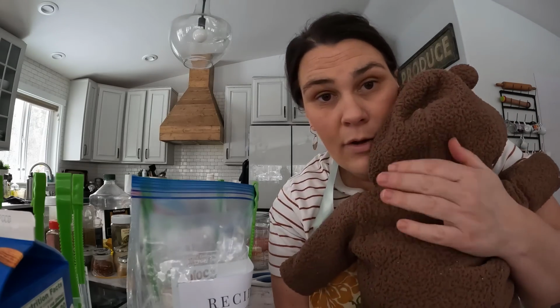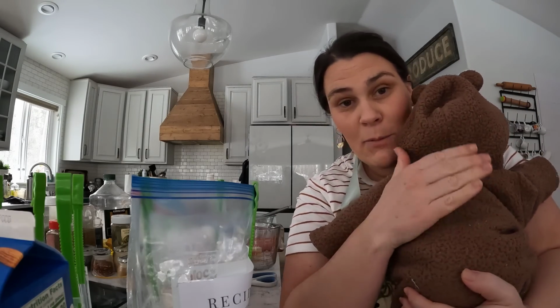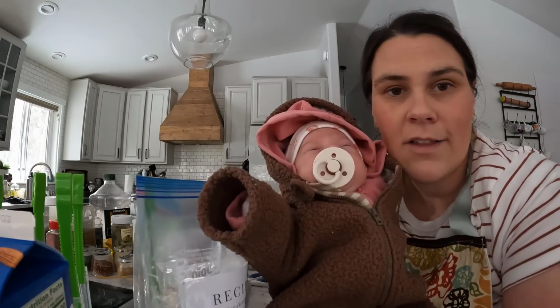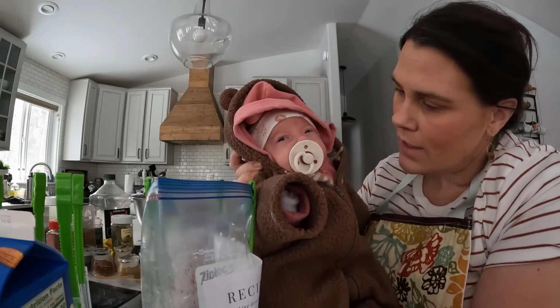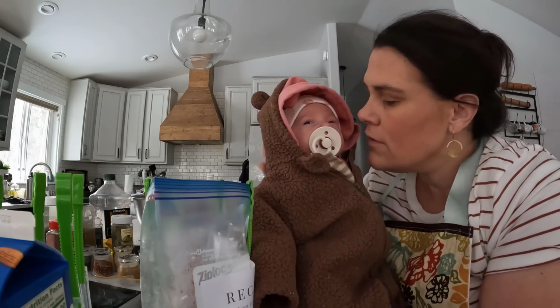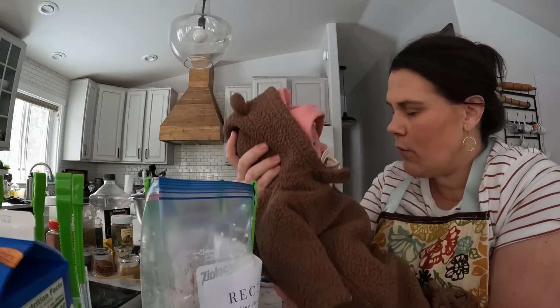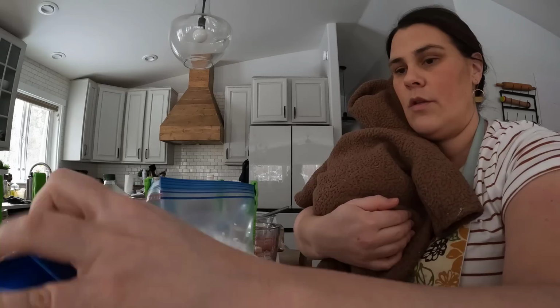Got a little teddy bear here. This brings back so many memories. Our son Hunter, who's 14, wore this little suit. Mark's gonna take her outside for a little walk. She's got a little fleece suit on and then the teddy bear suit, and then she'll be up against Mark. Yeah, and a hat. You wanna go for a little walk? Yeah, you need to go for a little walk. Oh, little teddy bear, so cute.